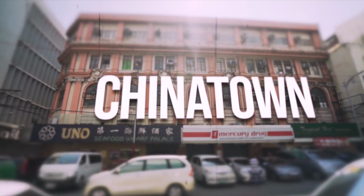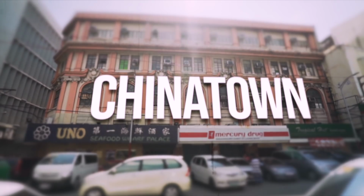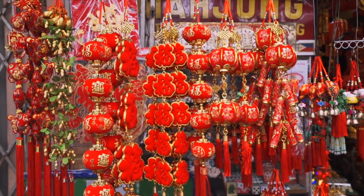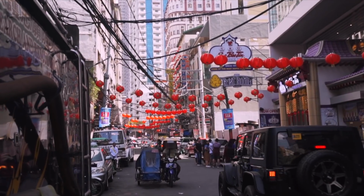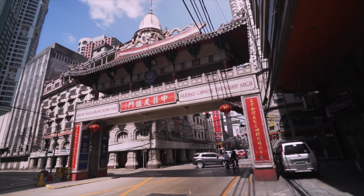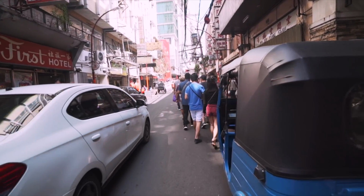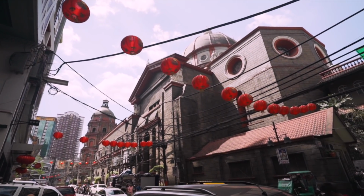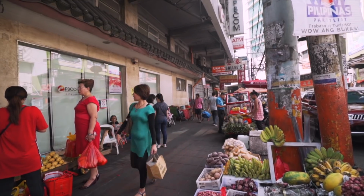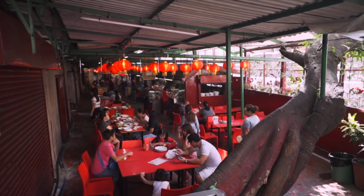Most major cities in the world have a Chinatown, but Manila has the unique bragging rights of having the oldest Chinatown in the world. Binondo first became home to Catholic Chinese settlers in the 1500s. And since then, it's ballooned into one of the busiest and most vibrant districts in Manila. Boasting its own grand churches and architecture. And of course, a brilliant food scene, where you can try even the strangest of Chinese delicacies.